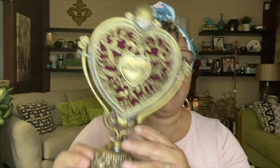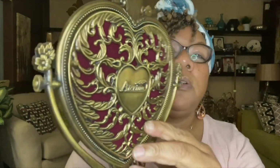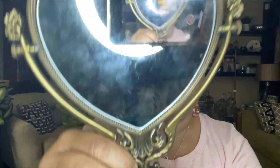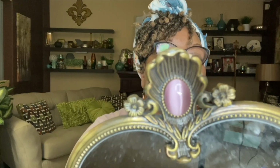So anyway, I don't think it's antique or vintage, but the name that's on the back is Aterina, A-T-E-R-I-N-A, right? Absolutely love this intricate detail, it is a beautiful, beautiful mirror. So you guys can see the mirror. I don't want to put it in the camera to show you the light. Look at the top of it. Isn't that amazing? I absolutely love it.